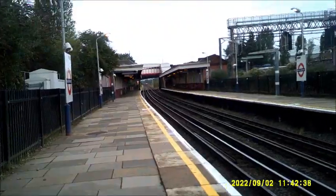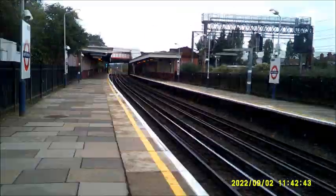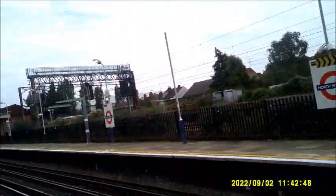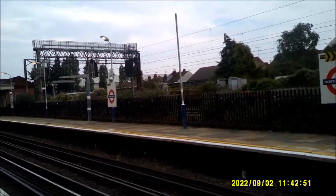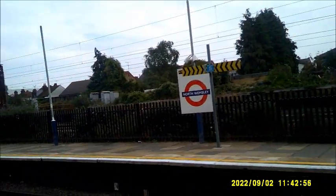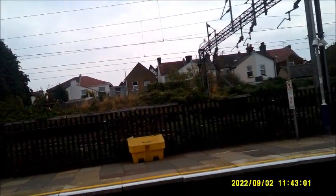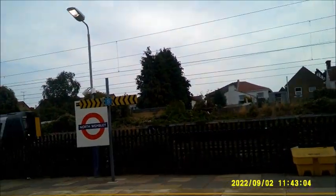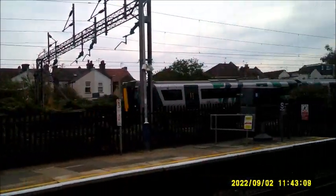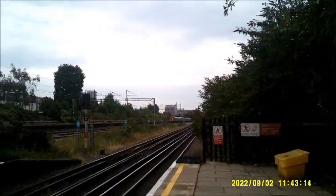The next train passed by coming around the corner is going to be a pair of London Northwestern 350s, I believe from Milton Keynes Central to London Euston. I think they're actually from Tring, tell a lie, they're going speedy. It is speedy and it is from Milton Keynes Central to London Euston. There they go.